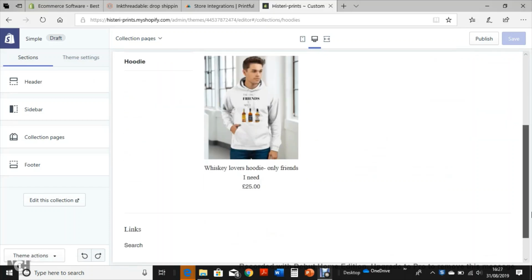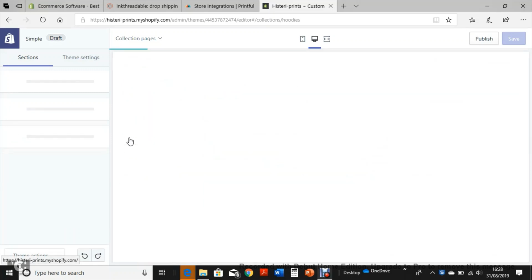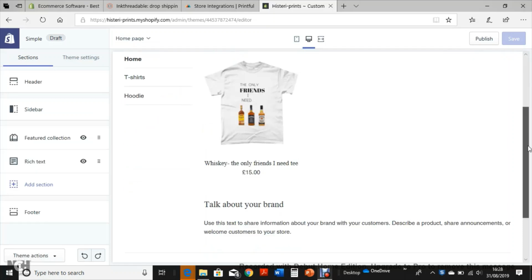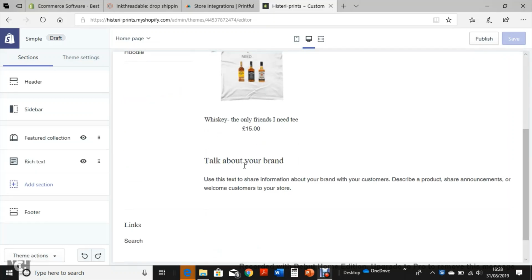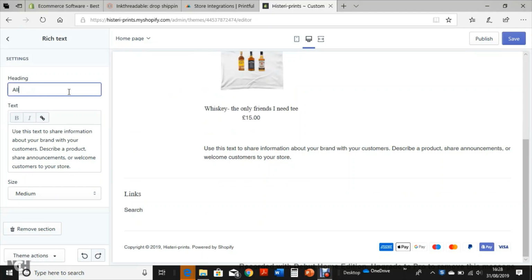So if we go back to the home page, what we're going to see is, unlike the other one, there's not loads of text again. But if we scroll down here, we can see this thing that says talk about your brand. So what you're going to want to do is come to this rich text here, and we're going to rename it, let's say all about us or something. I'm just using this as an example. So all about us.